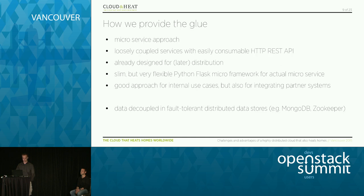So here's more detail on how we develop our glue, so how we provide our glue. We tend to use a microservice approach. I know it's a buzzword, but it's actually a good description of what we do. We try to do as little as possible when we provide a glue. The whole thing is a service-oriented architecture, like OpenStack itself. We try to keep our services, our middlewares, as small as possible.